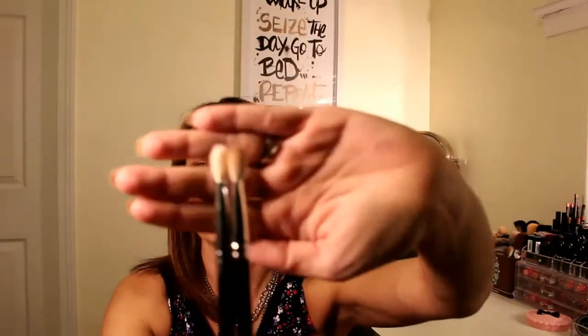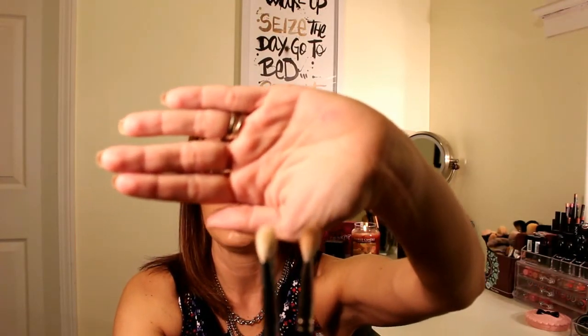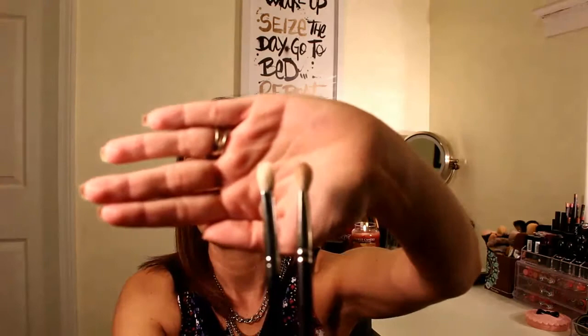No, this is the Morphe M433. It is very similar to the MAC 217. I'll hold them up next to each other so you can kind of get... I've heard so many people compare so many other brushes to the MAC 217. So the dirty one is the 217. The clean one is the M433.